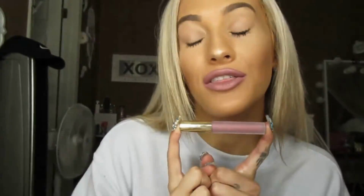Okie dokie, last but not least, the last Hydra Matte lipstick that I'm going to try on is Invasion. I am in love with this color. This is my favorite color for sure. Okay, and here is Invasion. I think this one's my favorite. I think I'm obsessed with it. I love this color so much. Shit, I just got my hair in there. I'm in love.